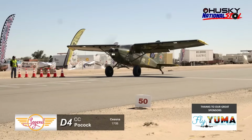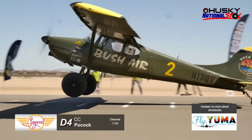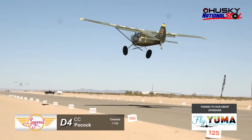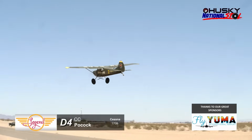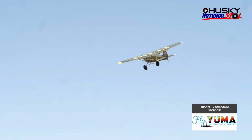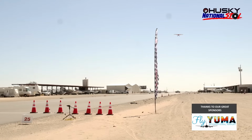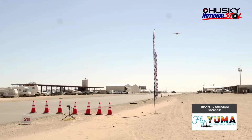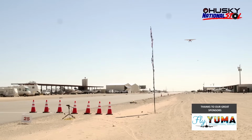It's a little different. We got CC Pocock in that classic Bush Air, highly modified Cessna 170. So what he's done is he's taken that airplane, he's got it into the experimental exhibition category, and he has done all sorts of developmental mods. And he's not doing it because he's trying to win contests. He's doing it because he's trying to further demonstrate and develop what the 170 airframe and the O-300 engine can do. So that's an O-300 engine, running nitrous oxide, about 100 horsepower boost. Okay, so now we're talking 250 horsepower.